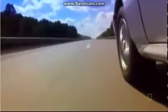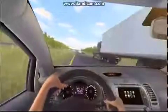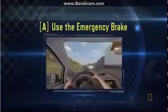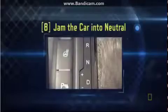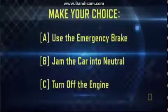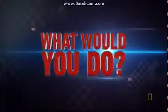If the highway was clear, you might have a chance. But with rush hour approaching, the traffic ahead will only get worse. Make your choice. A. B. Or C. So, what would you do?